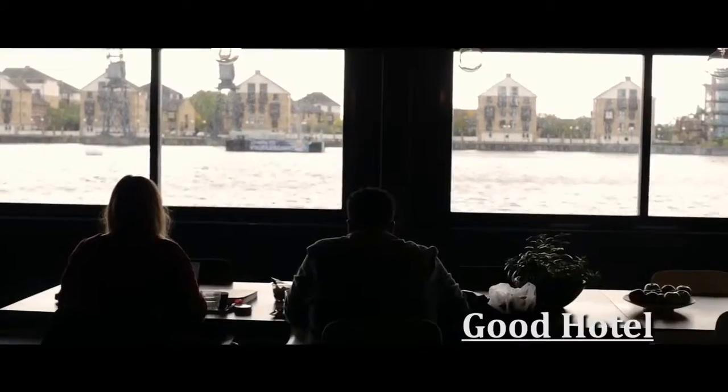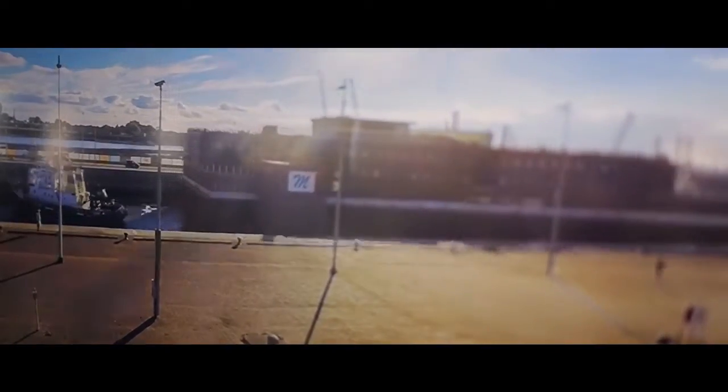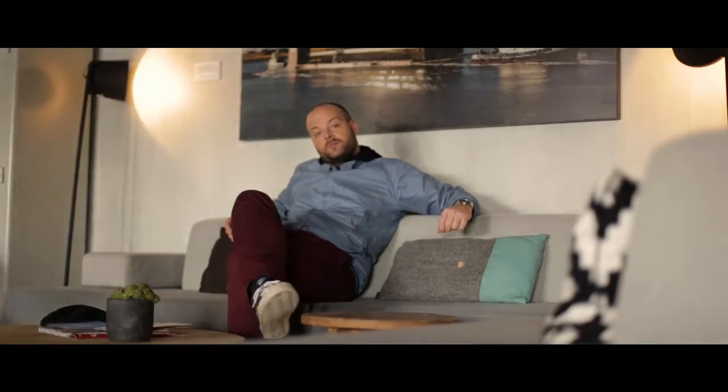Now, first stop is obviously base camp, and this weekend that means the Good Hotel in London. Now, this is a really cool place to stay. A former floating Dutch prison converted by designers into a hotel and then transported to London, where it now resides at the Royal Victoria Dock, as you can see in the photograph behind me.